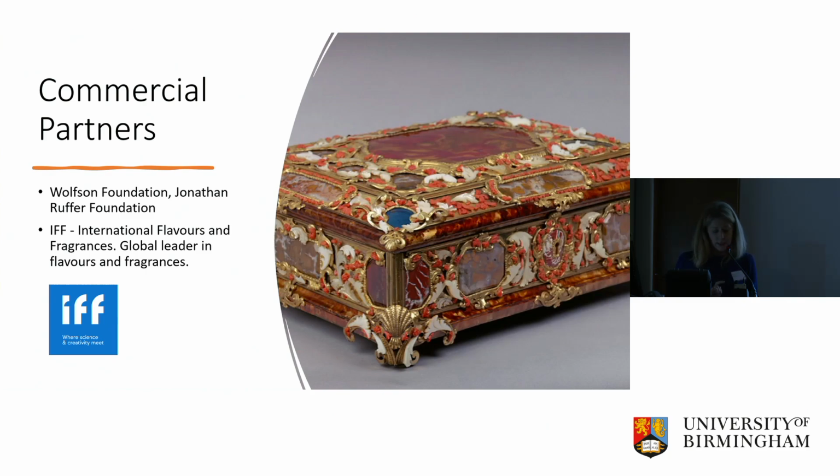But the scent collaboration that we were so keen to realise happened really quite accidentally. I was talking to a friend at a wedding about how I wanted to incorporate scents into the display, and it just happens that she worked for IFF and knew all about these kinds of European projects. She immediately knew about the work at the Moritz House and knew the right person to connect us with.